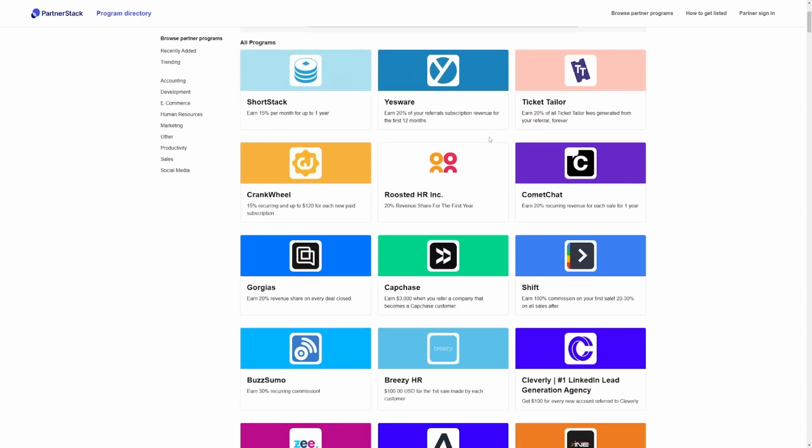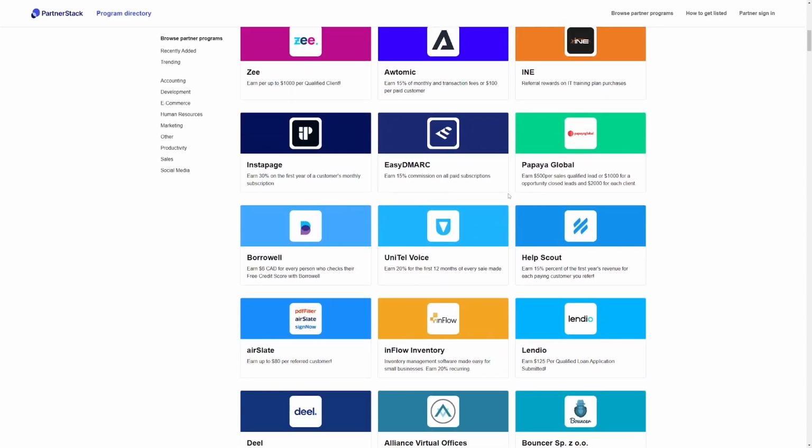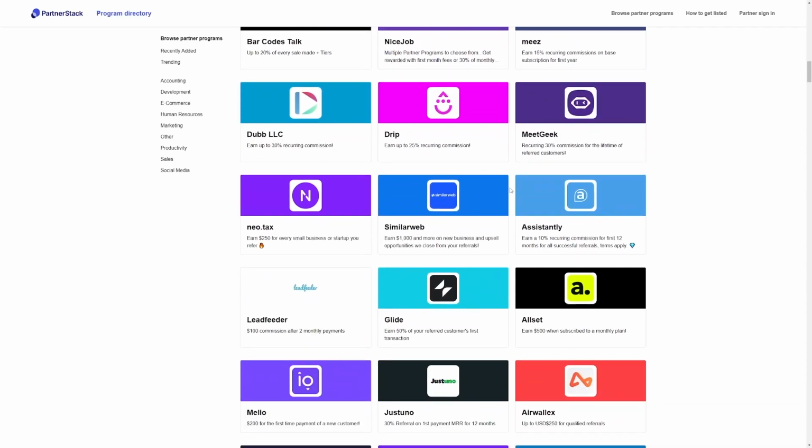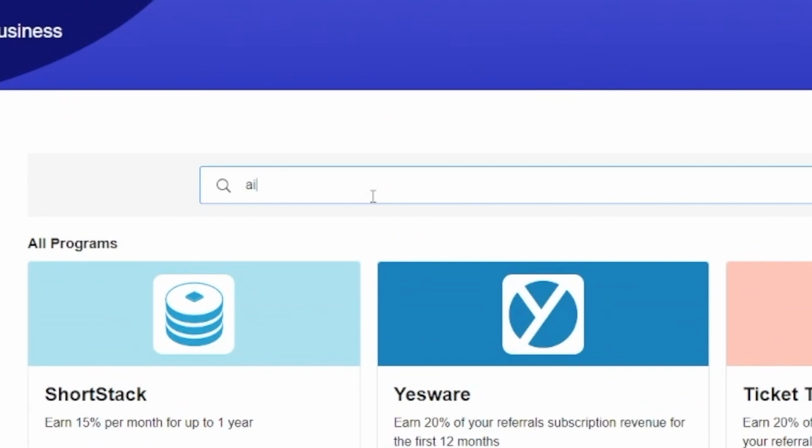For example, if you involve yourself with Shortstack, you can get 15% per month for up to 1 year. And there's a lot of these. I don't want to introduce you to all of them, but I want to show you one which is really good. Go to the top of this marketplace and just type in AI. AI is a certain tool which is helping the world, right?